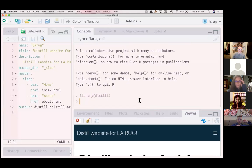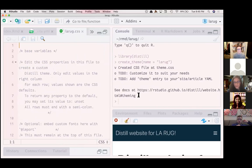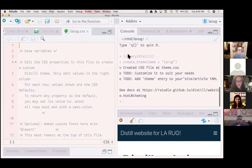Okay, good. Okay, so in Distill, I'm going to do create theme name, and I'm going to call it LA rug. So we're going to run that function. And you can see it gives me a nice little created CSS file at theme.css. To do: customize it to suit your needs. To do: add theme entry to your site article YAML. Okay, and then it gives you a little link that says see docs at, and that's what I'm going to lead you through right here.